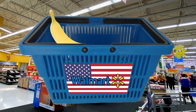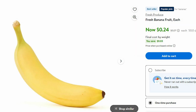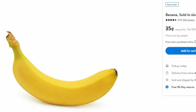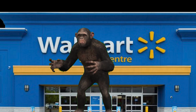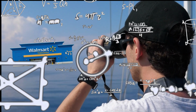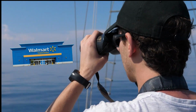So up first, a banana. Yes, that's right, a single banana. At Walmart in the US, you'll pay 27 cents. In Canada, that banana will cost you 35 cents. That's quite a difference. So, is Walmart making a monkey out of Canadians? Let's explore further. And in the end, we'll tally everything up and calculate final totals with the exchange rates.